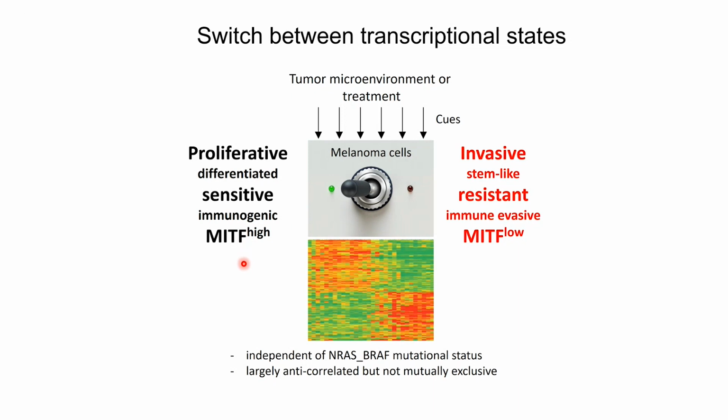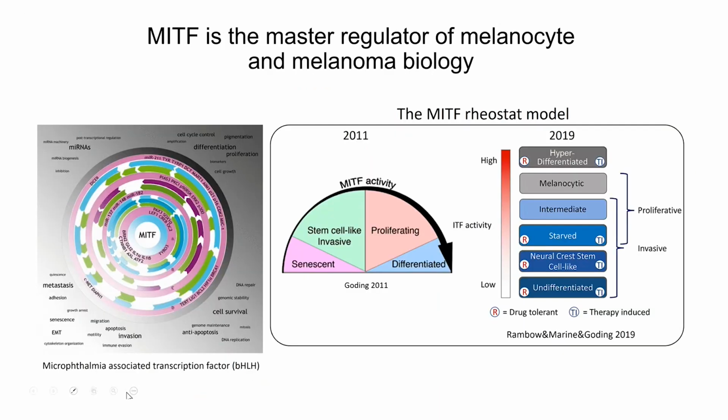For the rest of the talk, it's important to understand what MITF is. MITF is the master lineage transcription factor for the melanocytic lineage. So it's very important to understand this transcription factor. It is a lineage-specific transcription factor. And if you invalidate MITF genetically in black 6 mice, they become white because they lack functional melanocytes. So this transcription factor is important for melanocyte, but also melanoma biology.